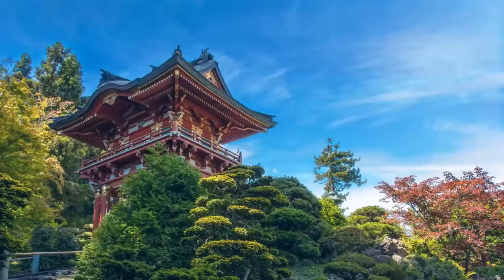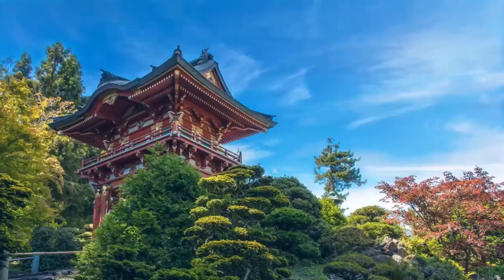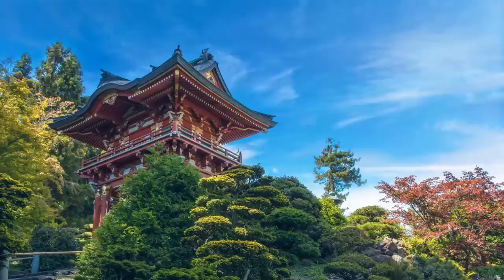From mid-March to April, the cherry blossoms bloom in full pink and white. The azaleas, magnolias, and orchids all gift us their beauty and color as well. Come autumn, you will still step into a magical garden of infinite fiery reds and fading orange hues. Any season you choose is glorious.